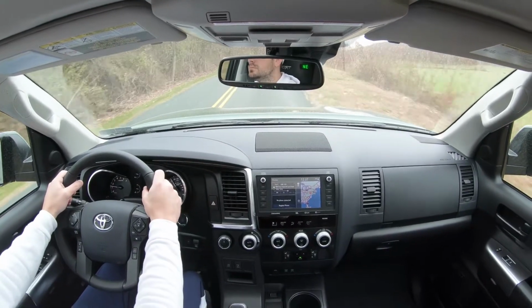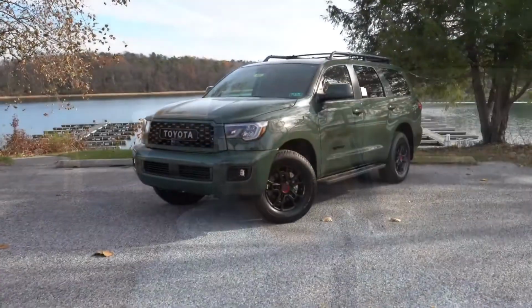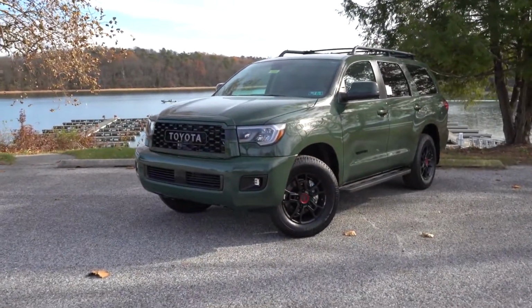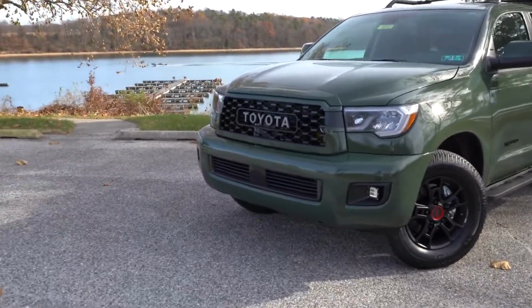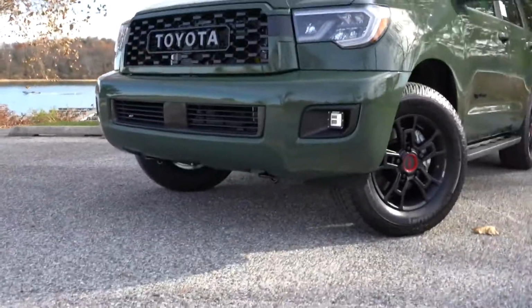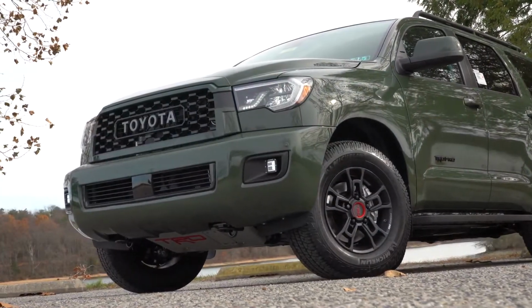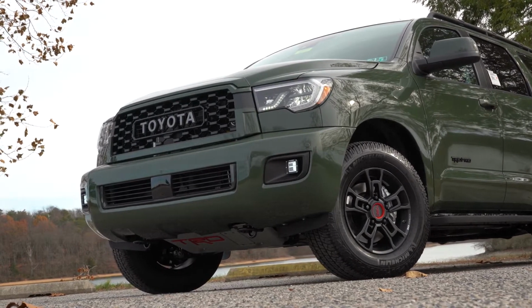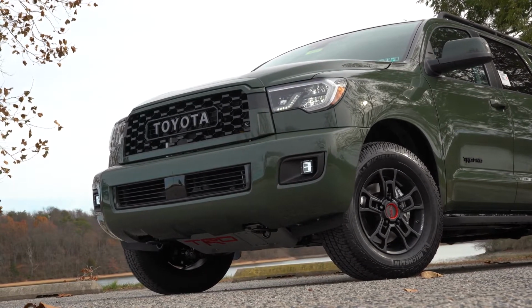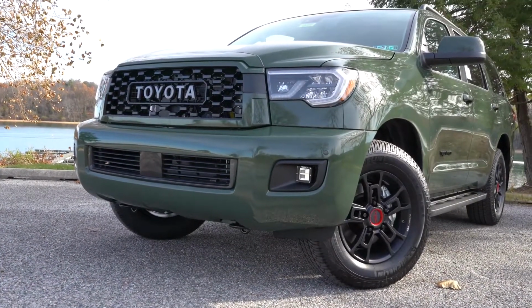Let's now go ahead and take a look at the exterior of this brand new 2020 Toyota Sequoia TRD Pro. All right, you guys, here it is, the 2020 Toyota Sequoia 3-row beast. Let's take a look up front first here. 10 inches of ground clearance will come standard across the board for every single trim level. That is actually quite a bit. For comparison's sake, since I just reviewed the Telluride, that is going to come in at an even 8 inches. Sequoia has 10, so it is a little bit more than most other SUVs out there.